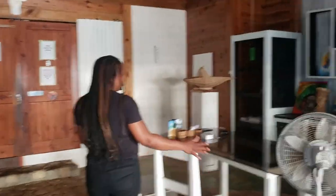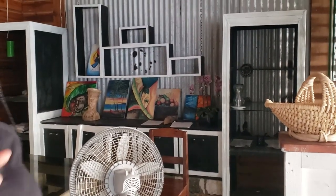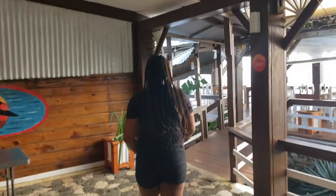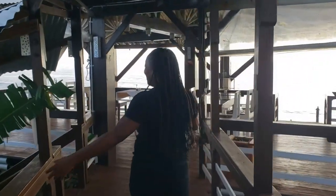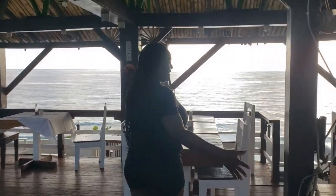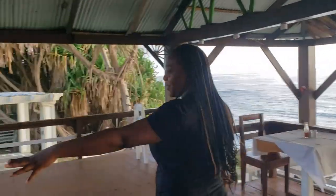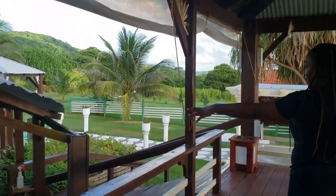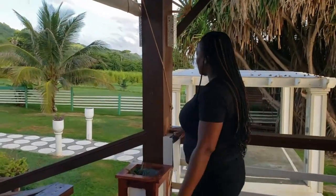This is where we sat yesterday. We did our check-in, our temperature checks, and all of that. So, nice, cute little place. Let me show you this side of the restaurant now. Ta-da! So this is the restaurant area, guys. And around this section, you have your bathrooms. You can go there and use them.